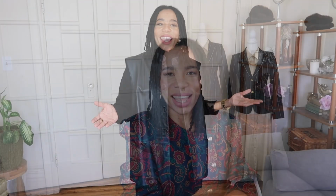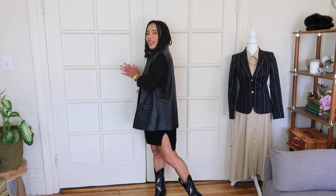So let's see what this looks like. And for the oversized vest, this is what I had in mind. I just think it would make it so much more chic, and it's still very effortless because I just put a dress on and this awesome leather vest that I love. It is a size 20 wide, but it gives me that drama that I love.